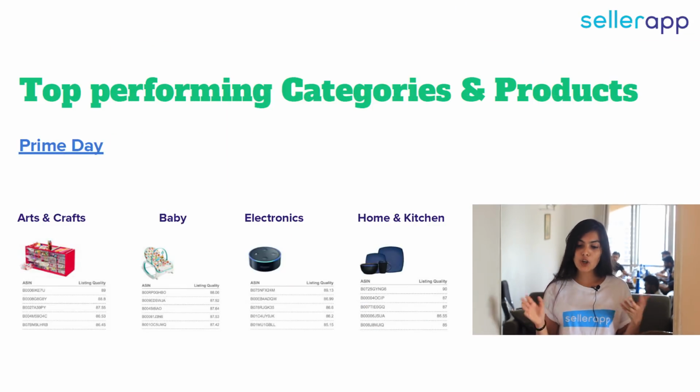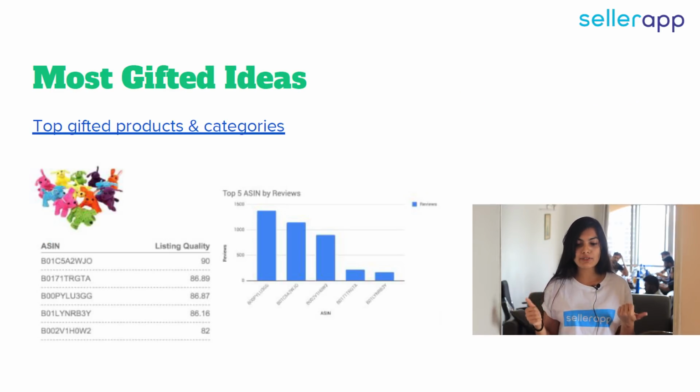So in our first slide, we have the top performing categories during Q4, which are arts and crafts, baby, electronics, and home and kitchen. And in the second slide, we have the most gifted ideas, which will help you understand what kind of products can be sourced, especially for the holiday season, where buyers buy only to gift the items.